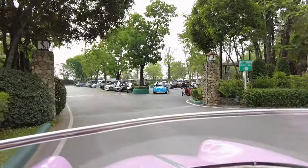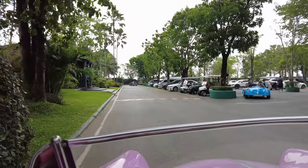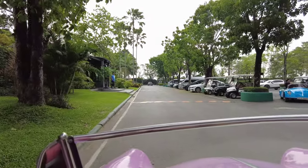I forgot about that. Yeah, that blue car is nice. This car is fast. It goes up to 13 kilometers per hour in like 1 second. Not even 1 second. As soon as she presses the gas pedal, the car goes. Just park right here. They can take it.